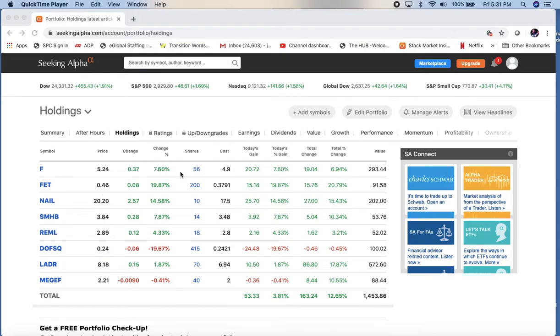This shows you the change and percent change. This shows you today's gain and percent gain. This shows you the total and total percent gains. Some of these are doing pretty well.